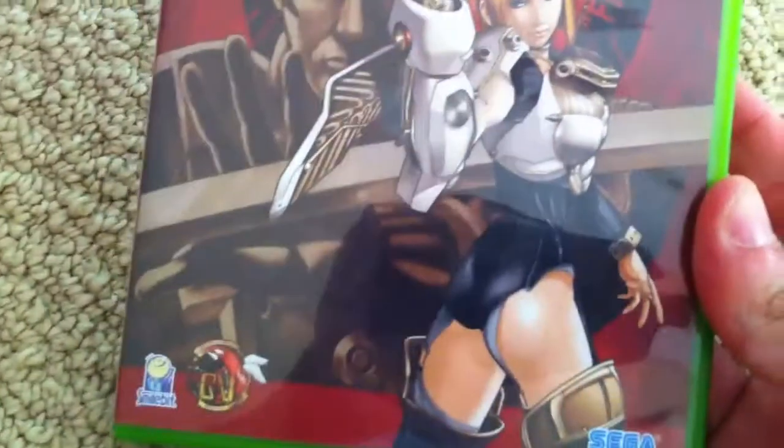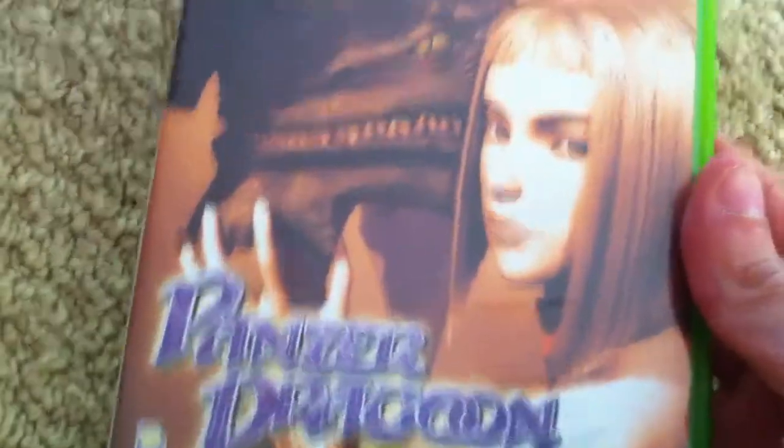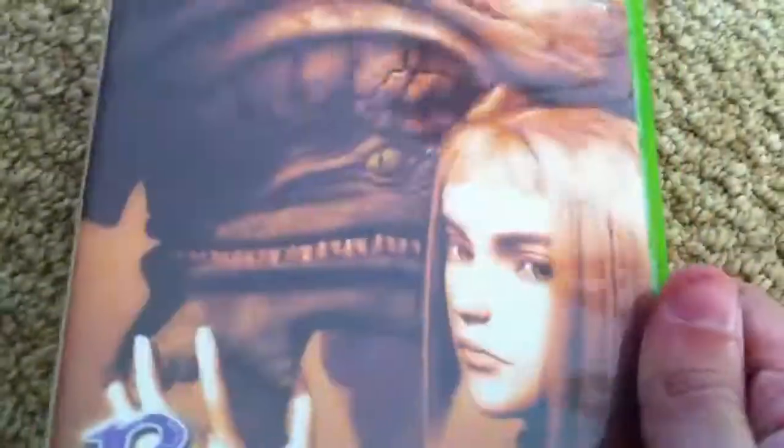Gun Valkyrie. And finally, Panzer Dragoon Orta. So really great games. Unfortunately, I don't have a Japanese Xbox, but I do have the American versions of these games. So still really cool. I got them for a pretty good price, so I think that's really nice.